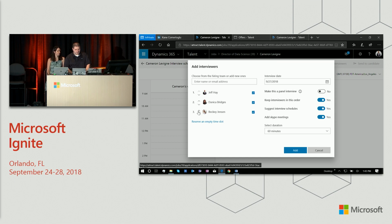I could advance and move those up and down to control that order. And I can just tell the system to go ahead and automatically make the suggested times based on everybody's availability in Office 365. Lastly, I could also include Skype meeting notes. If you are using Skype, you can include those if it was not a face-to-face meeting.